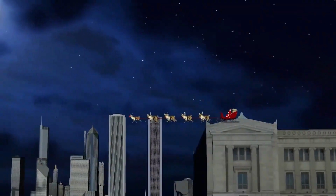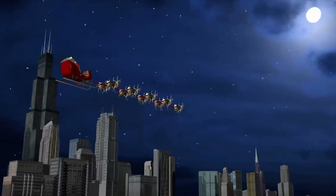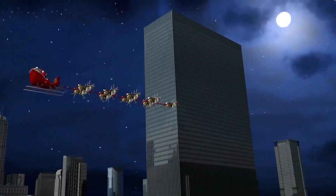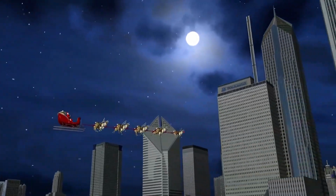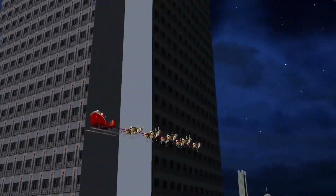NORAD has just spotted Santa arriving in Chicago, Illinois. Chicago is Santa's kind of town. Each year, Santa makes a swing by the second tallest skyscraper in the United States, the Willis Tower, which people can stand at 110 stories and overlook the iconic skyline of Chicago.